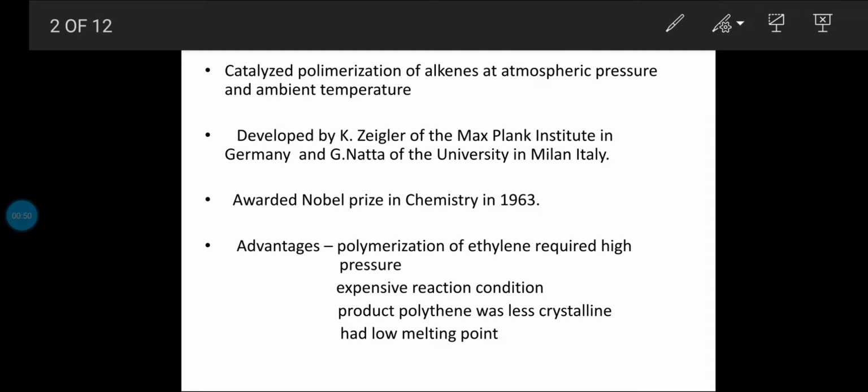We might have heard about these two scientists, Ziegler and Natta. Ziegler of the Max Planck Institute in Germany and G. Natta of the University in Milan, Italy. They received the Nobel Prize in chemistry in 1963, and the importance of their work in stimulating interest in organometallic chemistry should not be underestimated. Therefore, they received the Nobel Prize for this work.